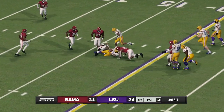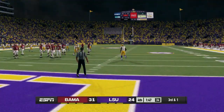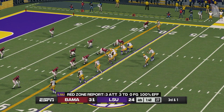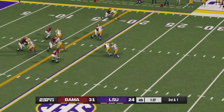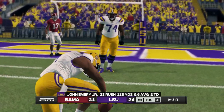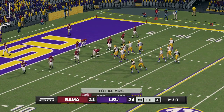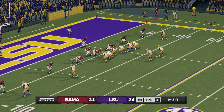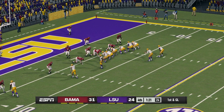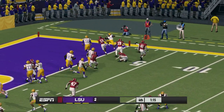He's scrambling. Decides to slide. It's third down, and this offense is about 3 feet away from that first down marker. He makes his way out to about the 6. Grabs a pitch, looking for the corner. Touchdown, LSU!